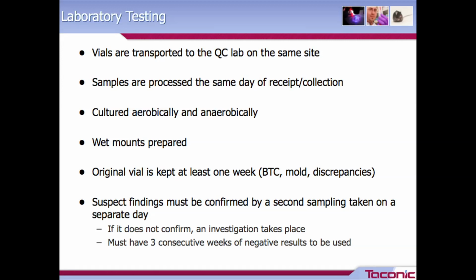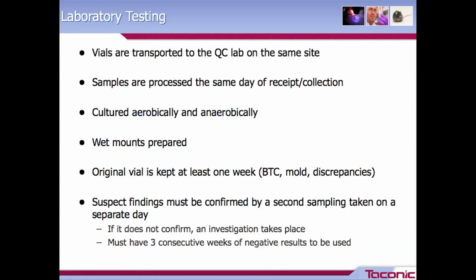What we do, and this is all in SOPs, as Sue Ellen talked about, if we have a suspect finding, meaning we see growth on one of the aerobic or anaerobic plates, it must be confirmed by a second sampling. And the second sampling has to be taken on a separate day.